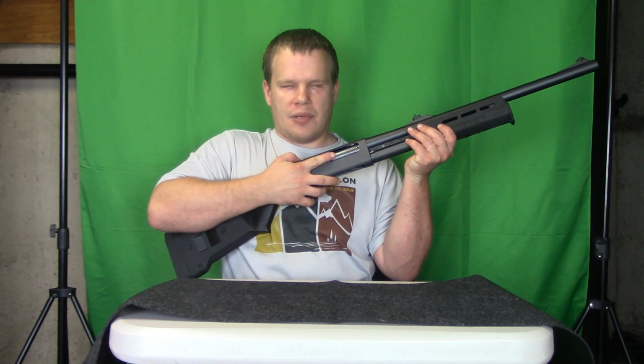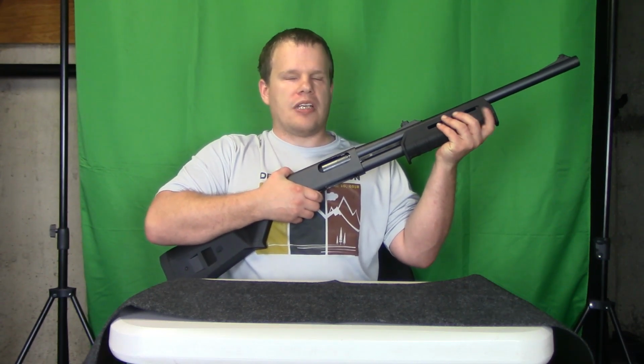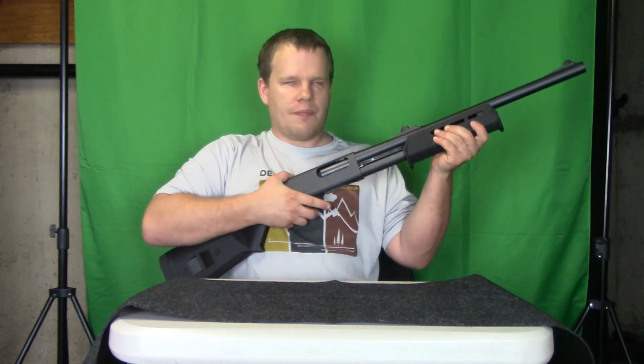Now what's going to happen is when I pull this back, it's going to eject the shell and hopefully not hit you guys. I don't think that hit you. So it throws the shells out, and the next shell, if there would have been one more here in the tube, would have been ready to be loaded into the chamber for the next shot. So you just keep going: shoot, pump, shoot, pump, shoot, pump. And that's how a pump shotgun works.